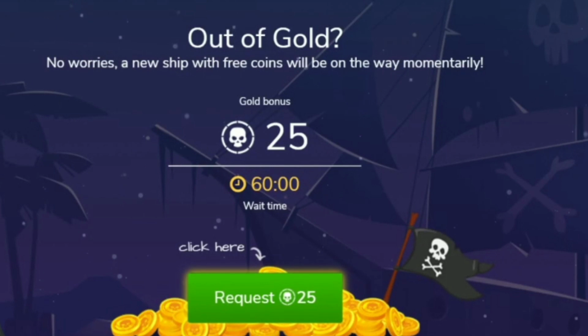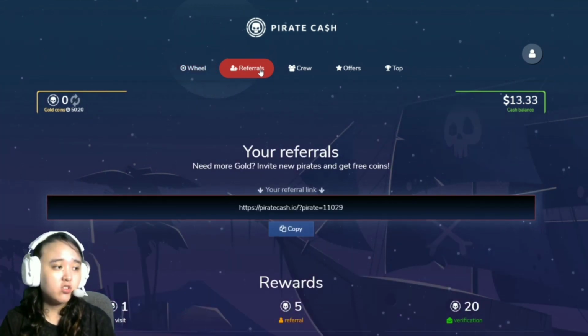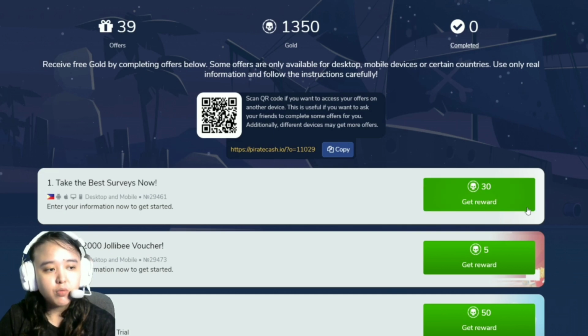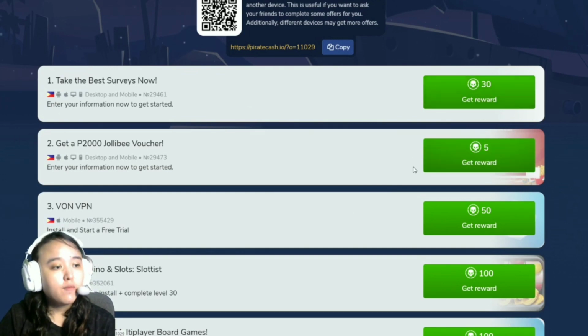Once you use up all your free gold coins for spins, no need to worry because Piratecash can give you 25 free spins. Just go to their website, click get 25 spins, and it will be delivered to you after 1 hour. Just make sure to come back and claim it. While waiting, you can earn more rewards through invites, or if you don't like inviting, you can do the tasks here in offer rewards in exchange for free spins. There's a lot of free opportunity here on Piratecash.